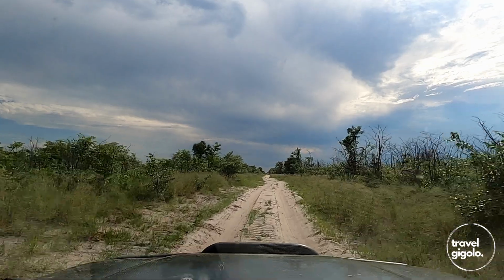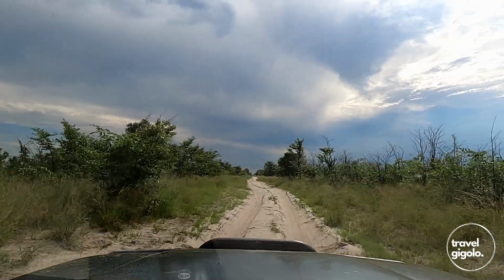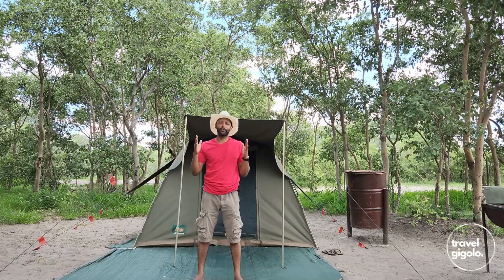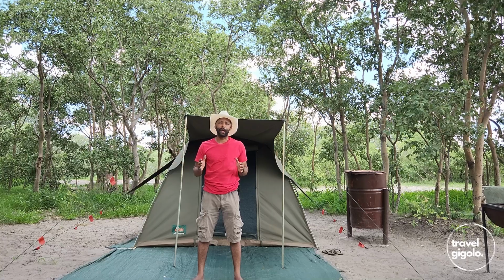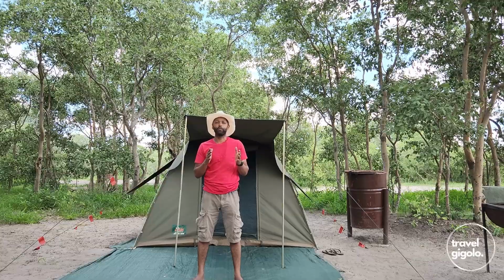Be prepared for a long drive. It's 160 kilometers. If it was all tarred road, you'd probably do that in 2 hours or so. The dirt road section, the 60-kilometer dirt road section itself, is going to take you 2 hours or more. We took almost 2.5 hours to get to the campsite via that sandy road. There are some portions when you're going to go very slowly.